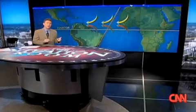I understand that could have been a real problem. That's right. This is an area called the Intertropical Convergence Zone. We're going to show this to viewers now. This is the area of the Atlantic where the northern hemisphere meets the southern, right around the equator.